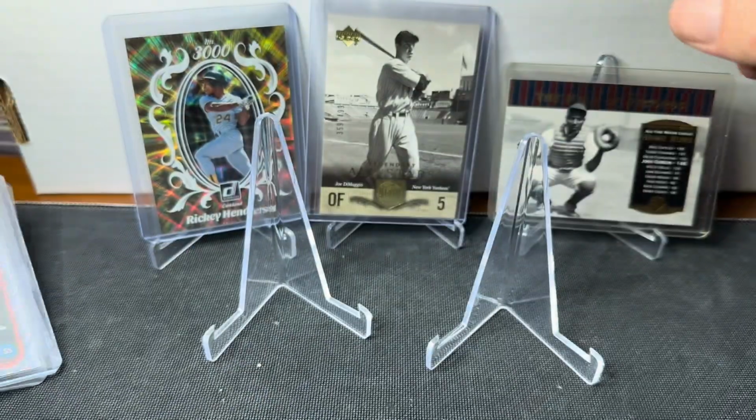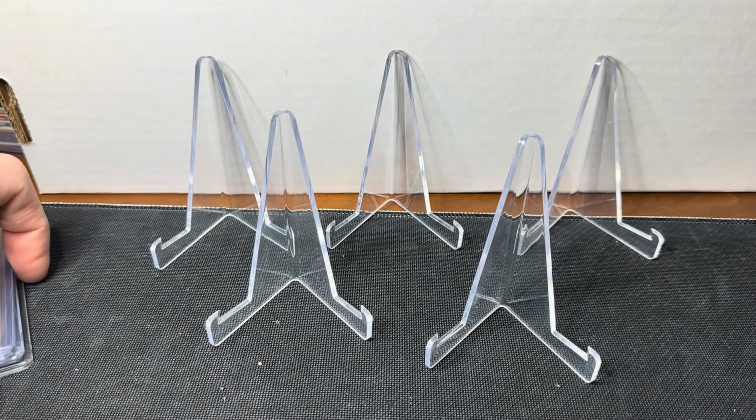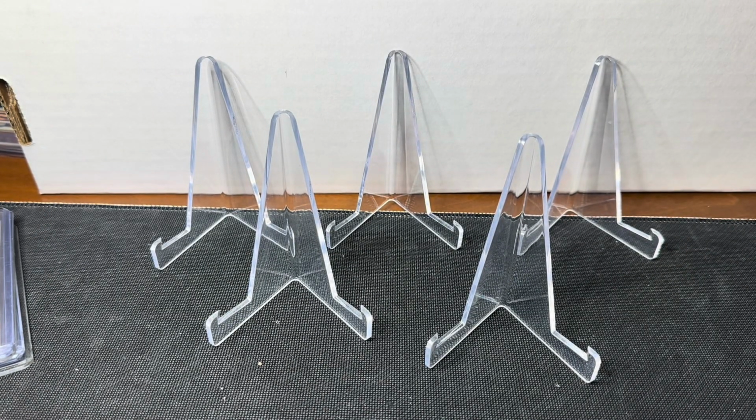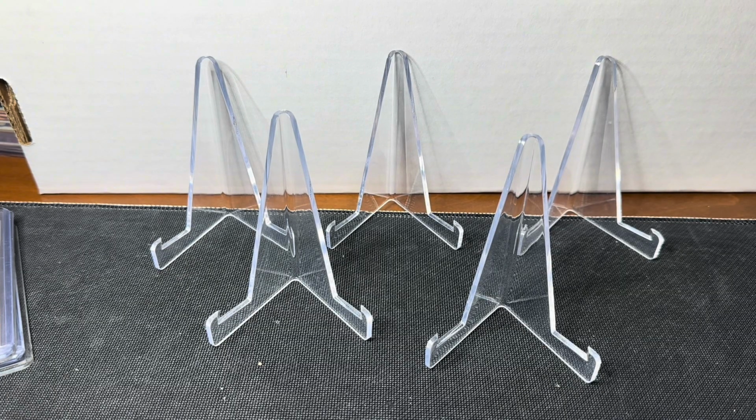So I'm going to clear these off. Got some more stuff coming out. Now this next lot I bought is a lot of some tall boy basketball. I paid $12 for this lot.